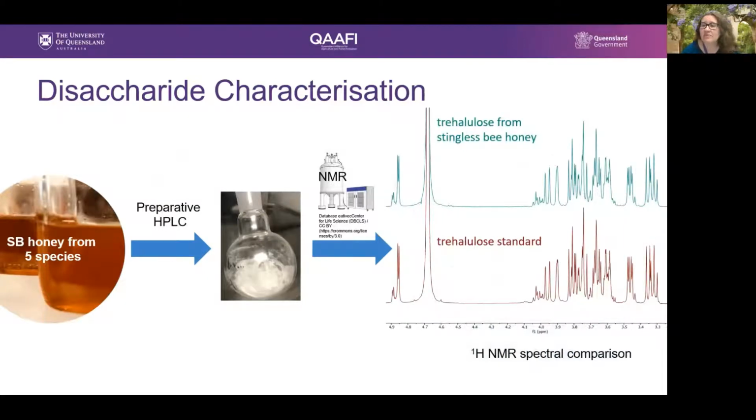So we were then able to buy the standard of trehalulose. It's a pretty rare sugar and it's very expensive to buy the standard. And we found by looking at the spectra and comparing them, so we're pattern matching here, in effect, that the standard trehalulose matched exactly the trehalulose we had isolated from the honey.